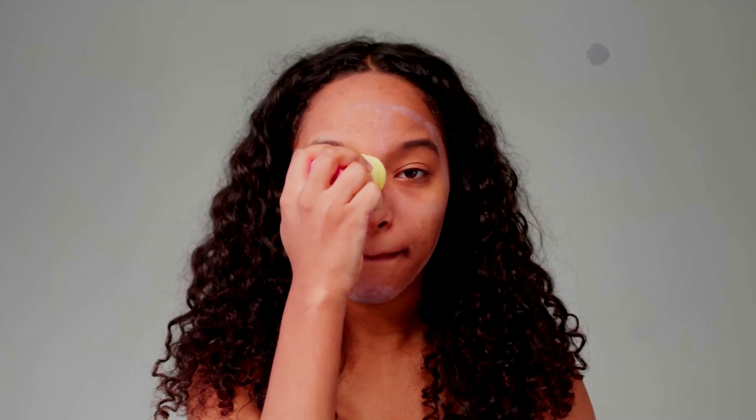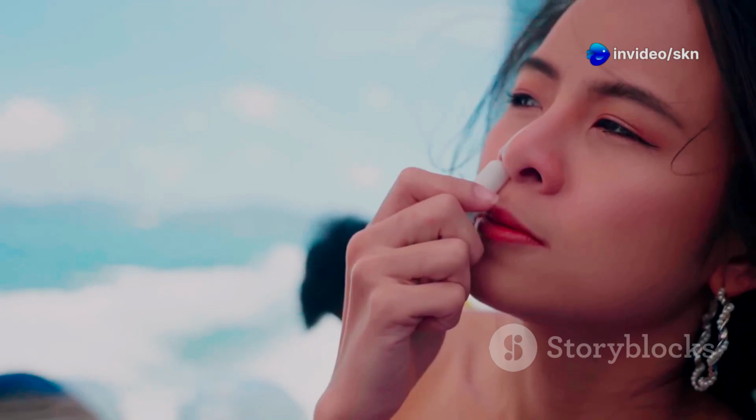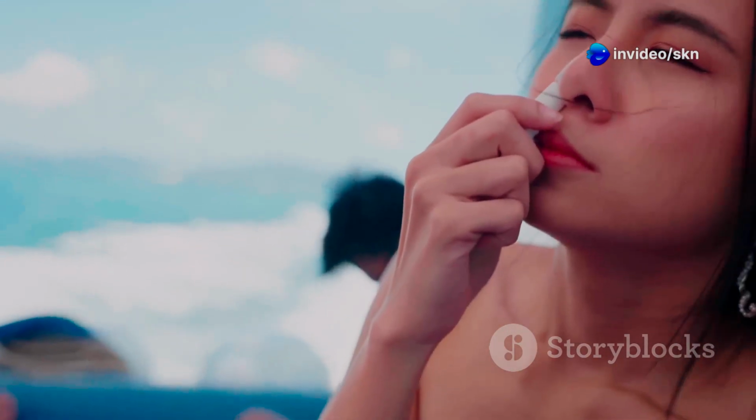4. Sun protection. Apply a natural sunscreen with an SPF of 30 or higher to shield your skin from harmful UV rays. This step is crucial even on cloudy days, as UV rays can penetrate through clouds and cause skin damage. Reapply sunscreen every 2 hours if you're spending extended periods outdoors.